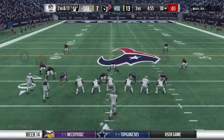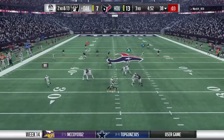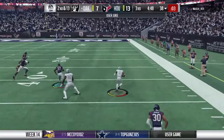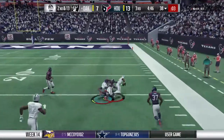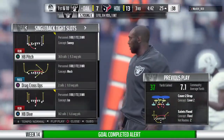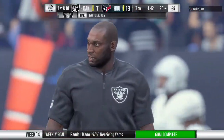Time running out here on the play clock. Back to throw here. And a quick throw here, that's complete. And they're able to get this one down to the 25. They give them a gain of 37.